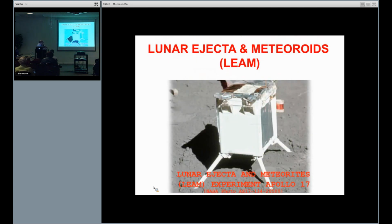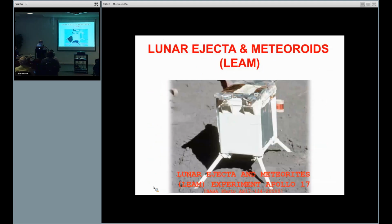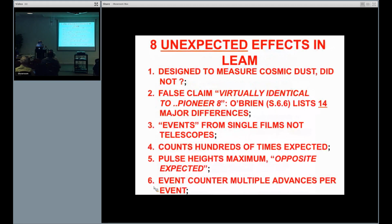This is the one I want to spend most time on, and that's LEAM, the Lunar Ejecta and Meteorites experiment, you're all familiar with that. It had many problems, I won't go through those. It had 8 unexpected effects. It was designed to measure cosmic dust, but it did not, and that's a question mark. We don't really know that. There's a false claim that it was virtually identical to Pioneer 8, so this publication makes a list of 14 major differences for the history.